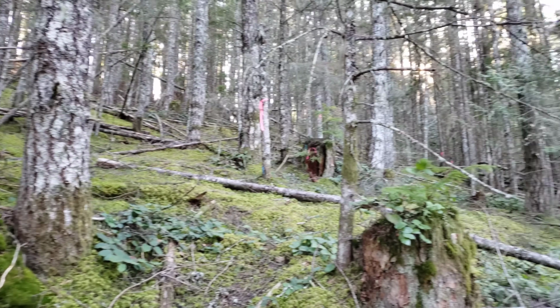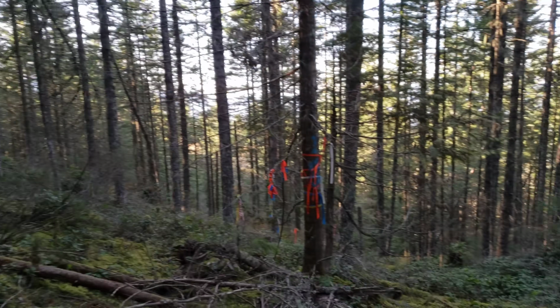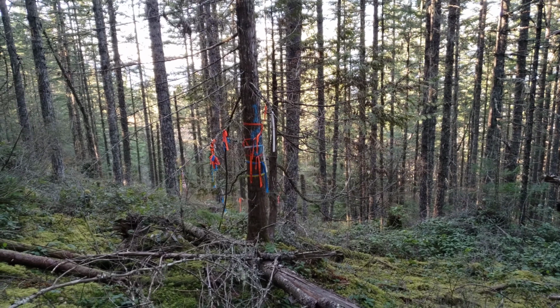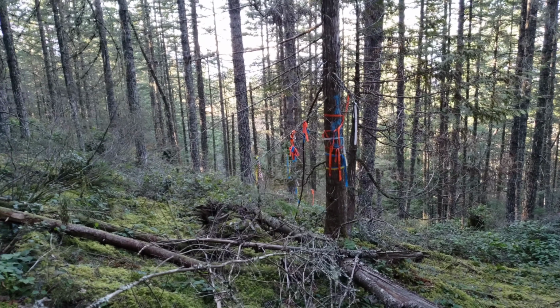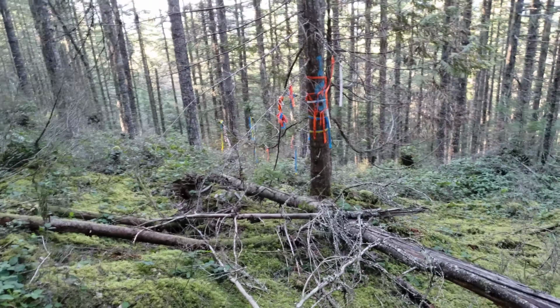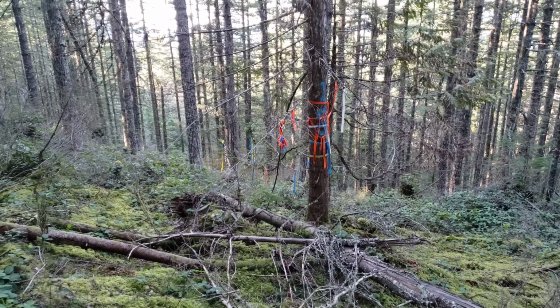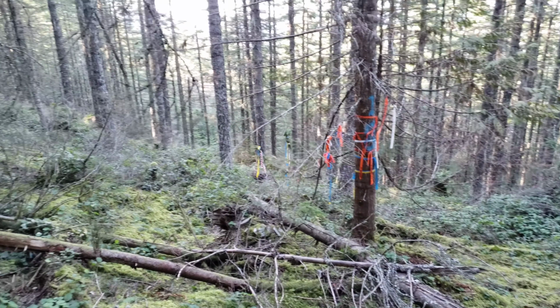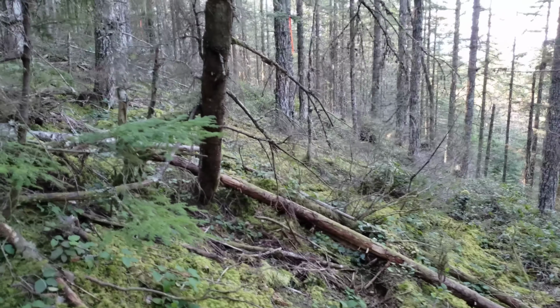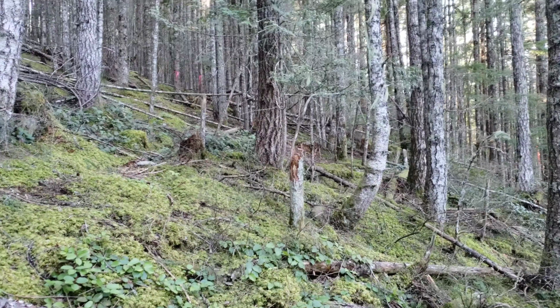So there is hordes and hordes of flagging tape all in this area that says falling boundary. Some old, some new, some pieces that say road, but it doesn't look to me like any logging has been done here in a good 50, 60 years. And this definitely doesn't look like an old road. Kind of weird. There's flagging everywhere.